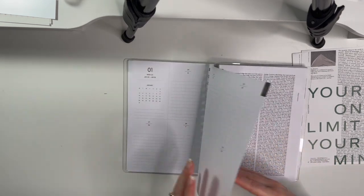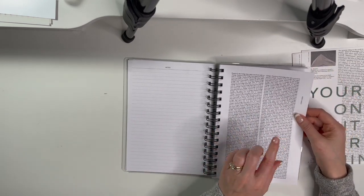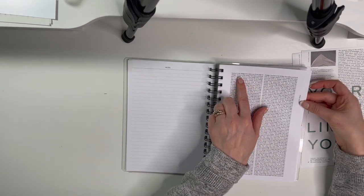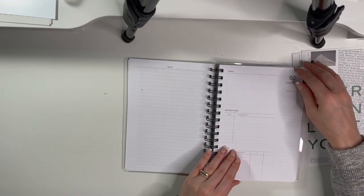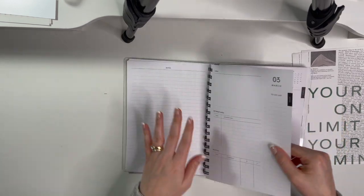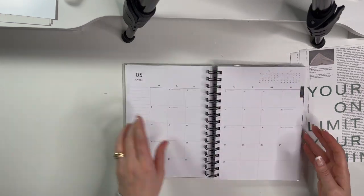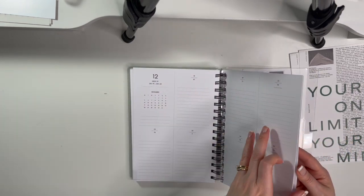Then you have a notes page at the end, and then another, well, I guess it is a quote, because there you go, it has the name there of the person. Passion is the bridge that takes you from pain to change, and then it continues. Okay, another spot for notes, and on it goes. Okay, notes. Oh, okay, there it is. And this is a Maya Angelou quote. It continues all the way for the whole year.